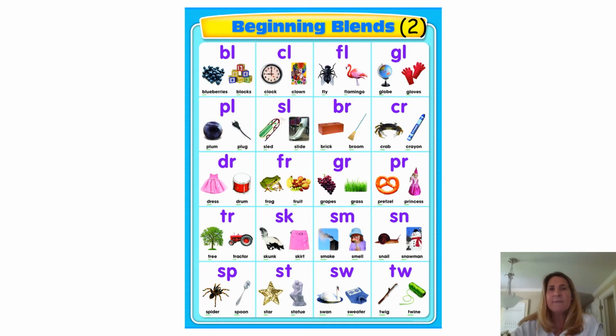Here we have the blends, the beginning blends. A blend is when I have two letters that come together and they almost sound like one sound. When I think of beginning blends, I usually think of two letters. You can look at all of these and go over all of the blends. You know all these anyway.